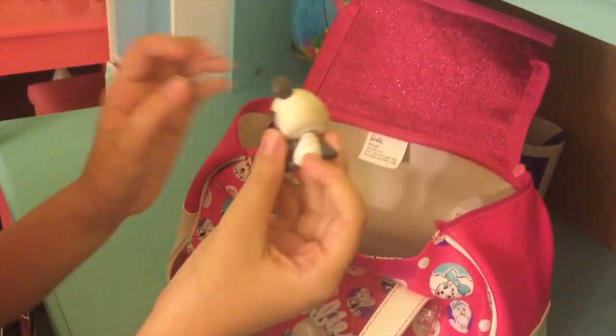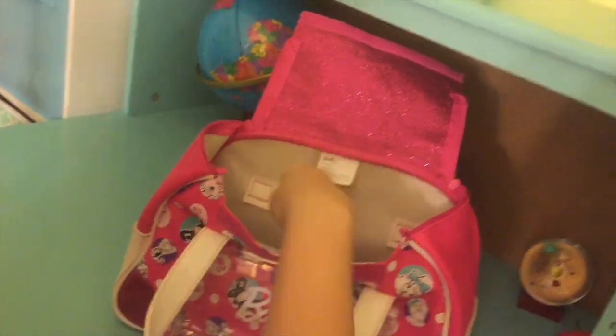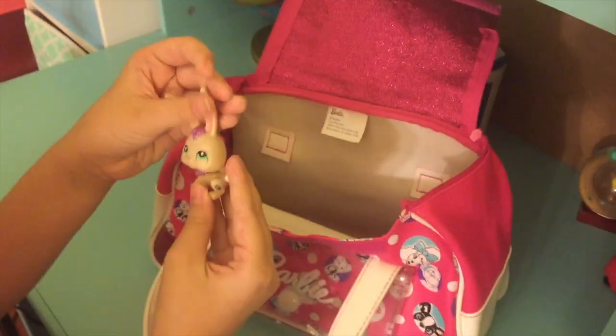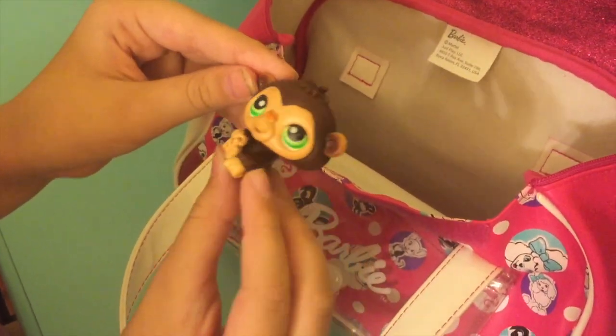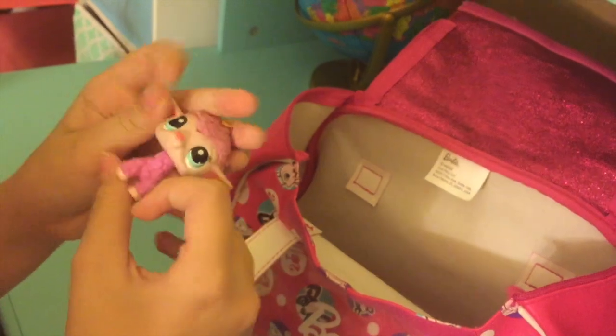Oh, and then we have another LPS, a little panda. Then we have this elephant LPS. Then we have a bunny LPS. We have a monkey LPS. Then we have this lamb or sheep LPS.